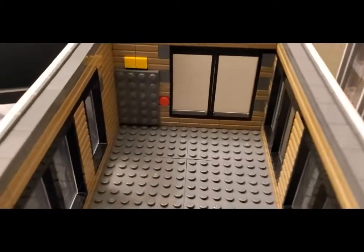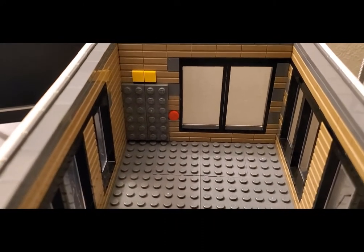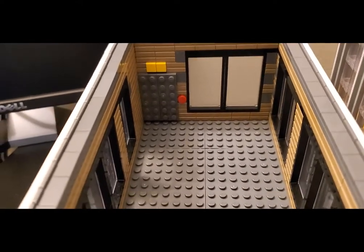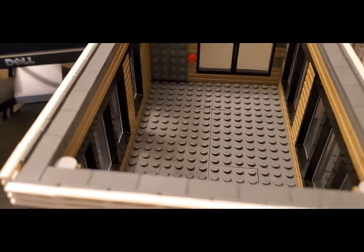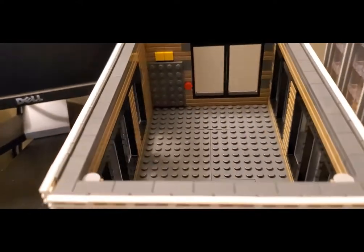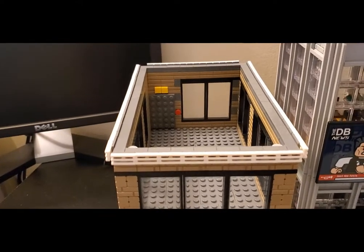If you can see through the reflection or not, but there are. And I just have the call button there and the floor indicators above the elevator doors. But the next 3 floors, in addition to this, all basically have the same structure, so no need to really repeat all of that. Let me go ahead and show you what the roof looks like.